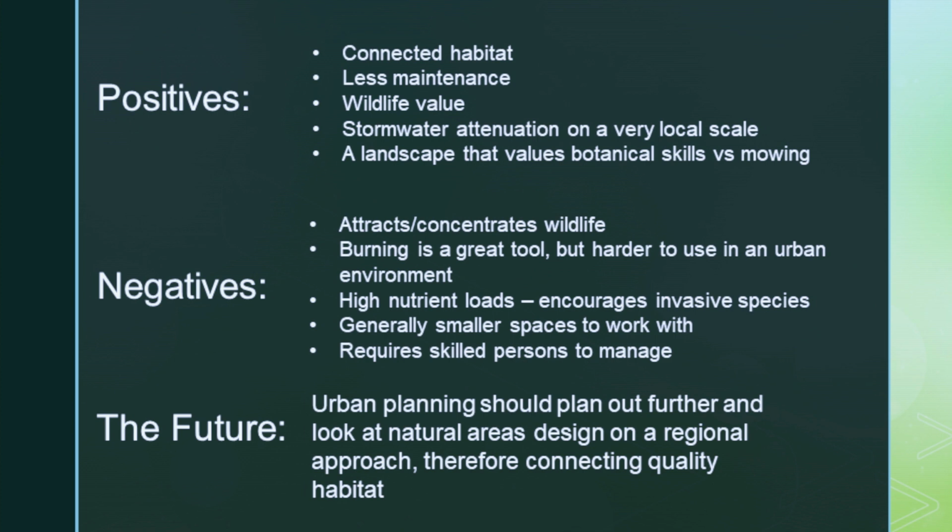You have smaller spaces to work in, which is hard. And it requires a lot of skill from my staff. It's hard to find people coming out of college or high school who know 400 species of native plants, so there's a long teaching curve with my staff.